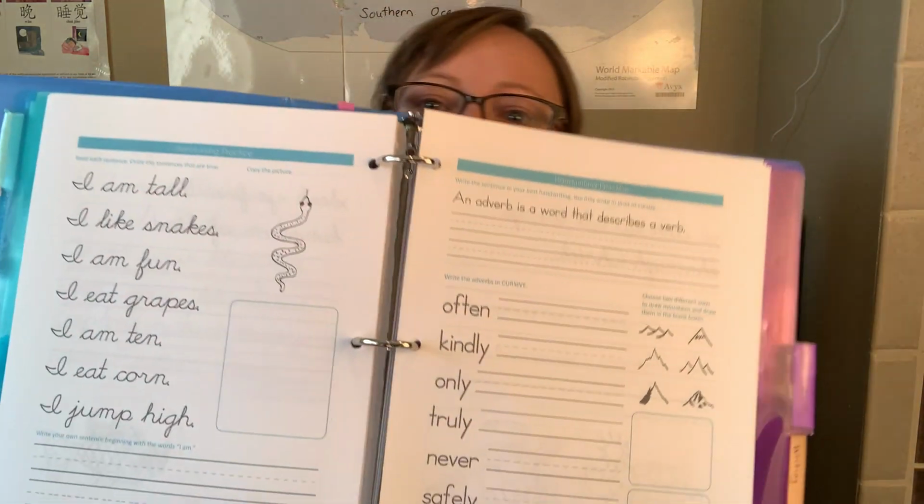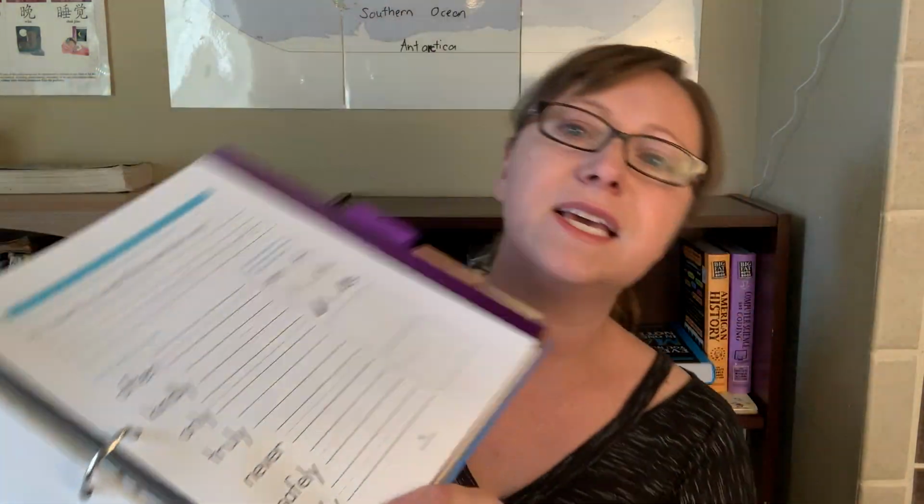Each page is a little bit different. My kids really do enjoy the good and the beautiful handwriting. So this one is the second part of cursive. So level 3 is when you're just starting cursive. So my fifth grader is doing level 3. This is his second time through, but he's actually able to do it much better than last year. So it's working out really well.